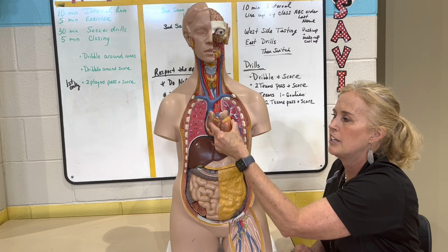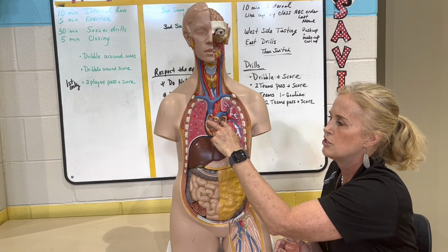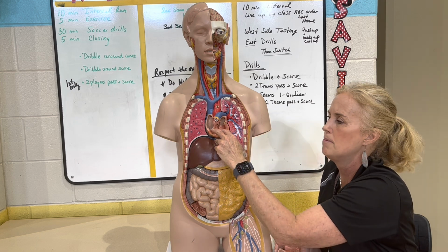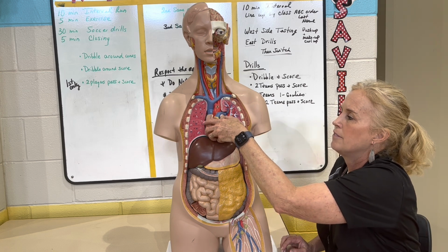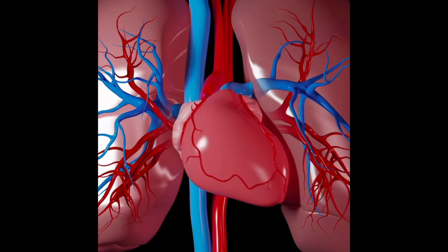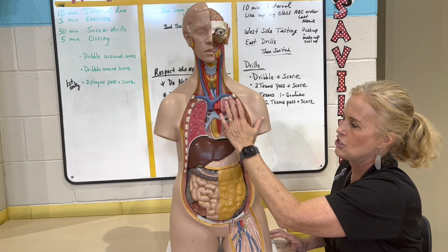If we were to look inside of your heart, we would see that there are 4 chambers. The 2 upper chambers are your atrium, the 2 lower are your ventricles. So I don't want to break his heart. So this is your chest cavity.